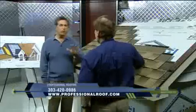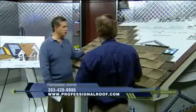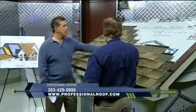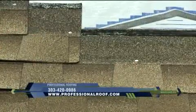So when we talk about asphalt, we're not talking about actual tar or asphalt on your roof. We're talking about asphalt impregnated into the shingle. That's right, and the granules protect it. Okay, we have some before and after pictures. I don't know if we've seen any of these, but what else do you want to show?